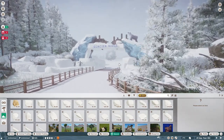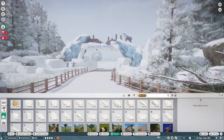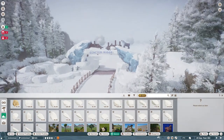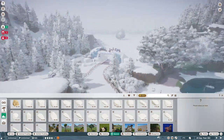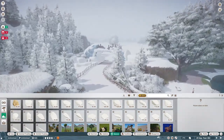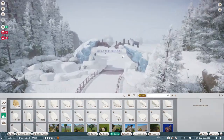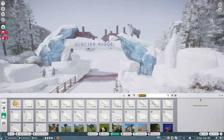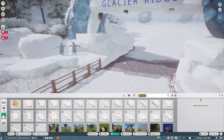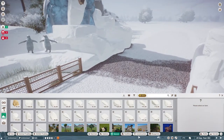Really cool little Discord. Any ideas what animals will be in Glacier Ridge? Well, polar bears for sure, penguins. I don't know. We'll just see how this progresses back through here and what kind of mood we're in, what kind of animals we think will fit. We'll kind of go on the fly here, like we usually do.